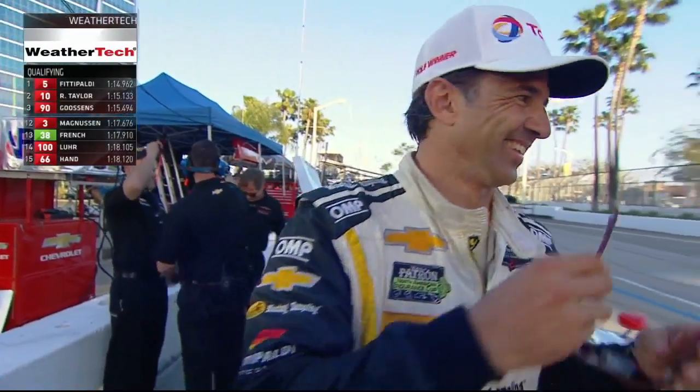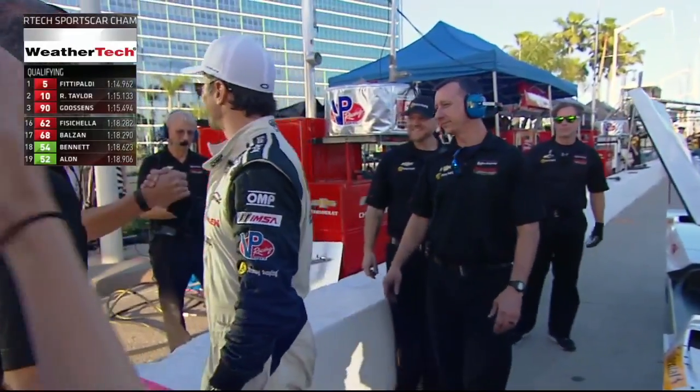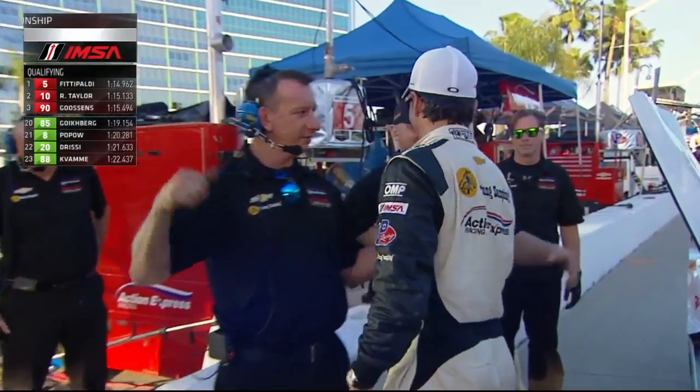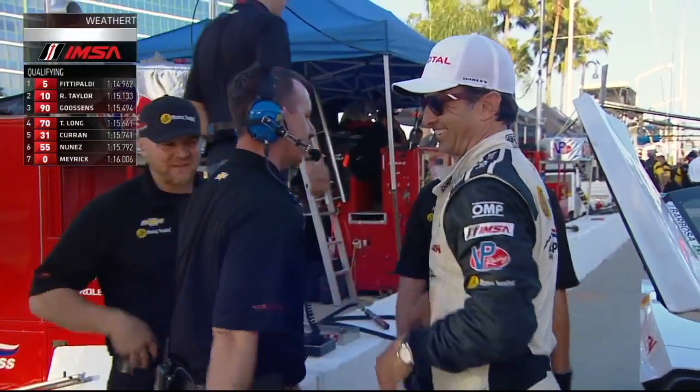The defending champion still on championship form. I'll never get used to that, Jeremy. A Chevrolet with Mustang Sampling on it. Congratulations to Christian Fittipaldi and Joao Barbosa, who will start on the pole for tomorrow's race. Ricky Taylor, our defending race winner, will be second.